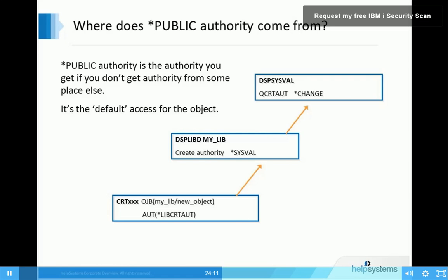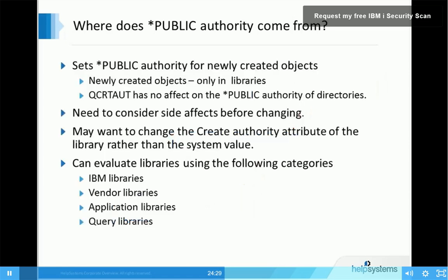IBM ships this value as *CHANGE. So if we go backwards, create authority was pointing to *SYSVAL, which says *CHANGE. My object I'm creating, that public authority setting said *LIBCRTAUT. So up the tree, yep, that's why most objects on the system are public *CHANGE. If you change the system value, there are some things you have to watch out for, and here are some caveats.